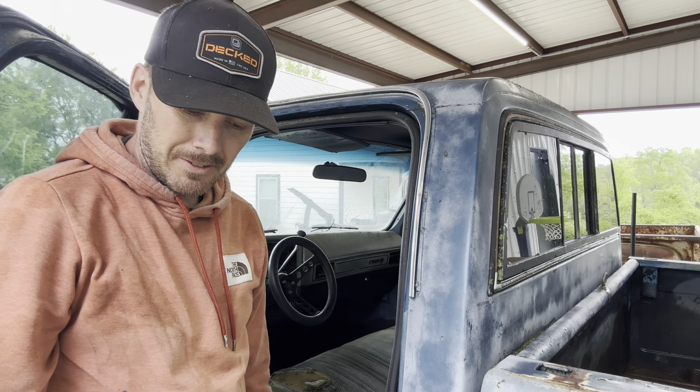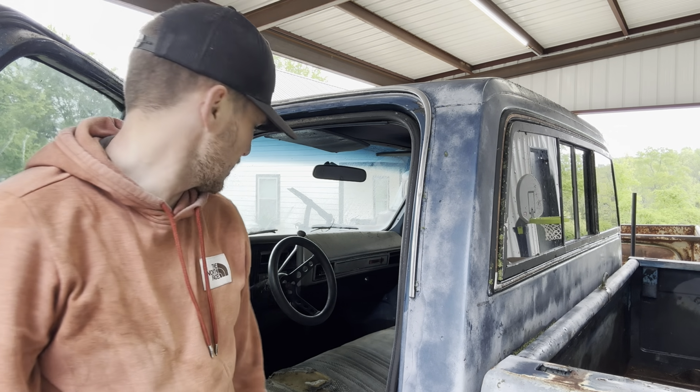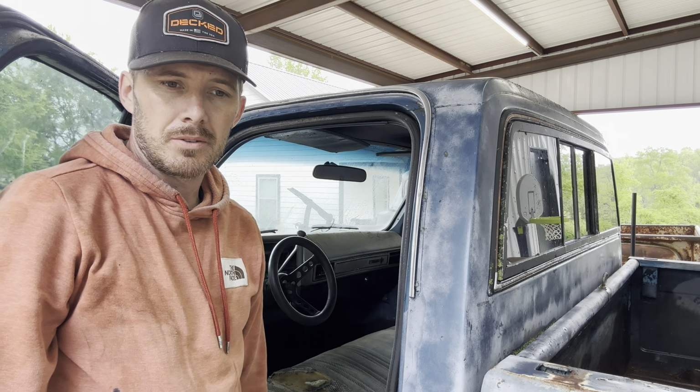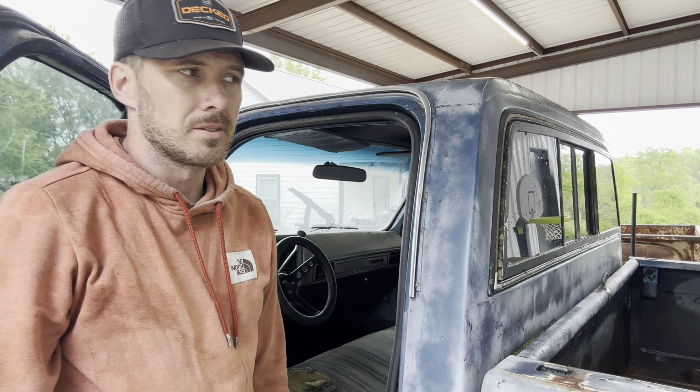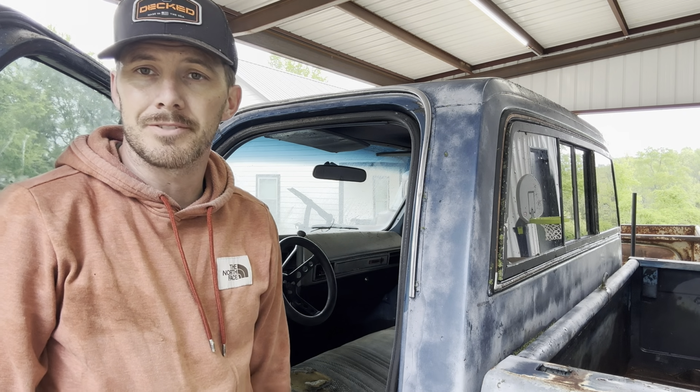So I guess maybe I might check some of the fuses. It looks like there's a bunch of fuses missing, but I'm gonna see what I can pull, see what's blown, see if I happen to have any fuses that might be enough to get it to start.